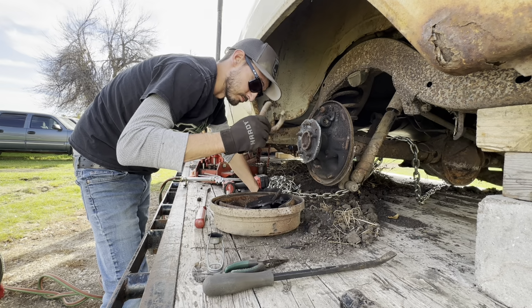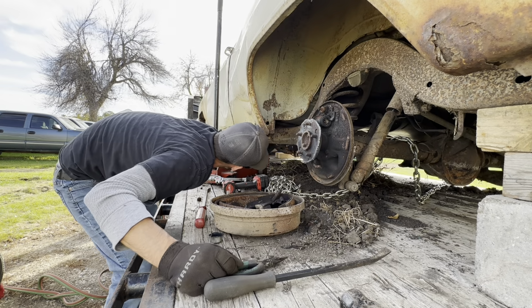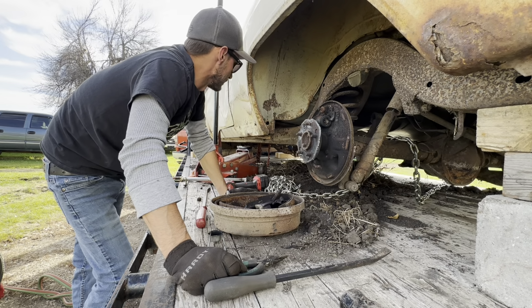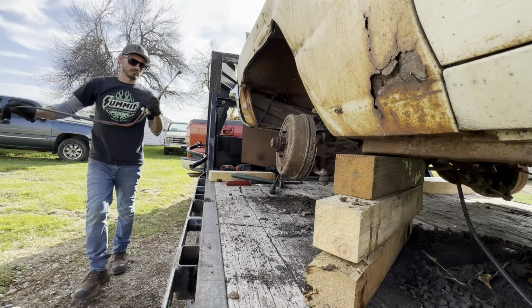Good sign or bad sign, but so far the frame looks really good up back in here. Right here too. So I'm feeling pretty hopeful about this one. Thank God. I don't want to get my hopes up too much for it, but I think it's a winner. We'll see.